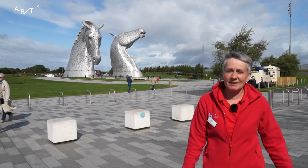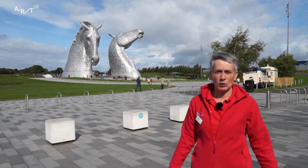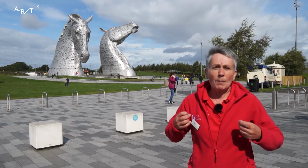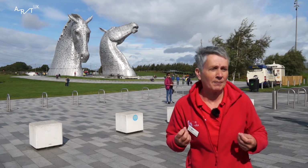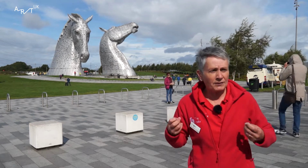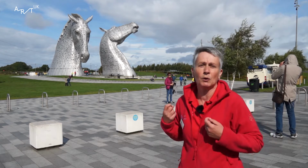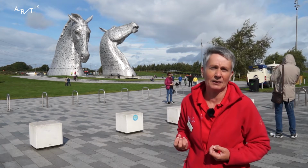My name is Frances Wilkinson and I'm a Kelpie tour guide. Where did the idea to build the Kelpies come from? It came from Scottish Canals, who gave the idea of the Kelpies to Andy Scott, the sculptor. Kelpies are, according to Scottish legend, a shape-shifting water spirit, but Andy Scott moved away from that idea and wanted the sculptures to represent the heavy horses who worked along the canals in Scotland.